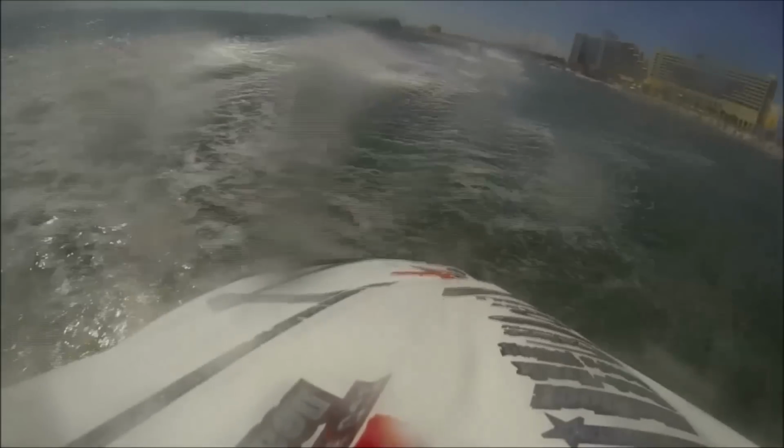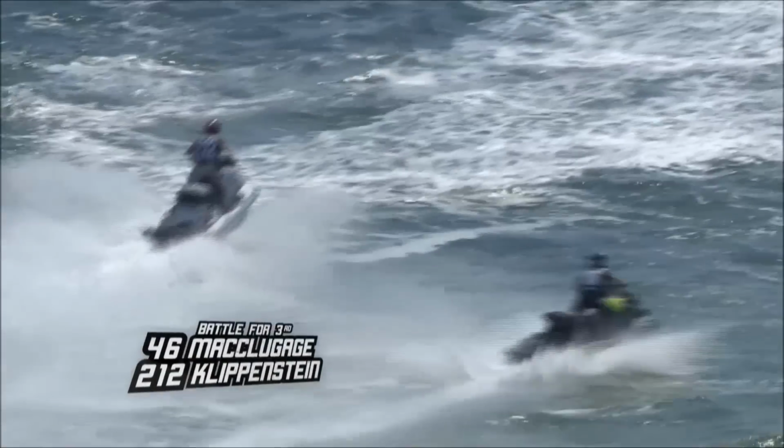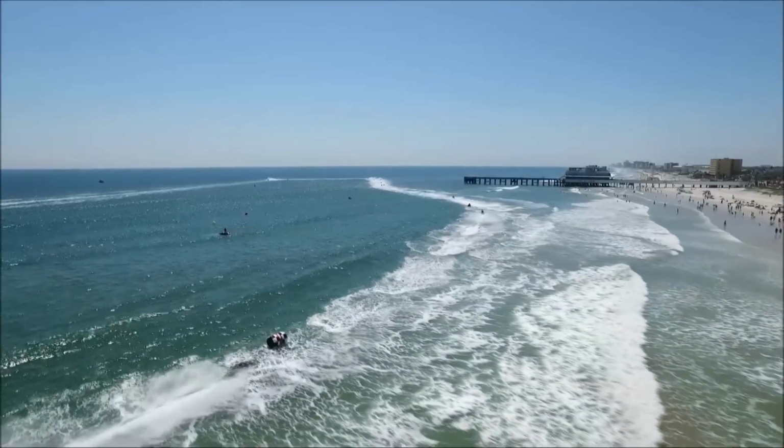He was sitting in fifth place watching the battle between Aswar and McCluckich, but Aswar has dropped off and he's now gotten ahead of McCluckich and moved himself into third place. Klippenstein is now in third as he slams the door on McCluckich as they head towards the south end of the race course.